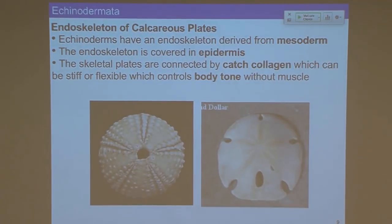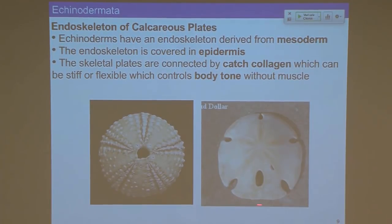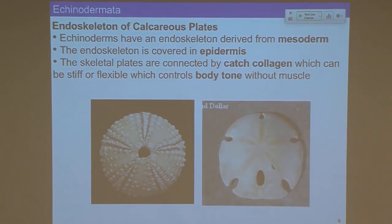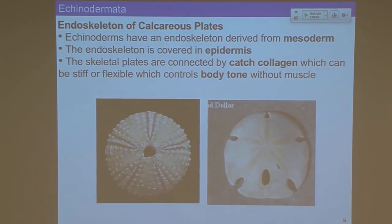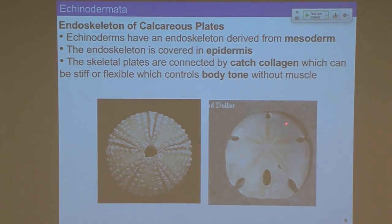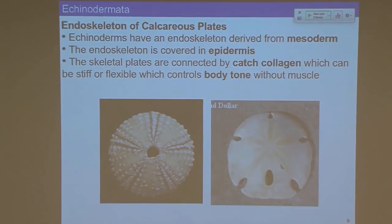Okay. So we're going to start talking about the endoskeleton. This is a sea urchin that is dead, and you're just looking at the shell, or the test, as it's called. You can see that it's all made out of hard calcium plates. And this is a sand dollar. I think pretty much everybody's seen a sand dollar skeleton, and you know that it's very hard. If you looked at it closely, you would see that there are lots of tiny plates joined or pressed together to make that skeleton.